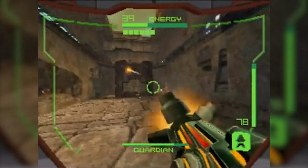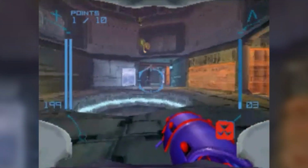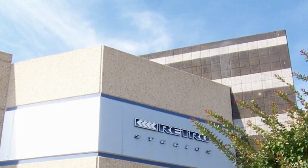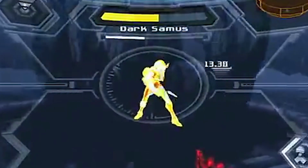And while this kept Metroid fans busy with hours of fun single-player action and stellar online play with friends and the world, the trilogy was boiling down to its grand finale over at Retro Studios with Nintendo's new console, the Wii, on the horizon. That game being Metroid Prime 3.